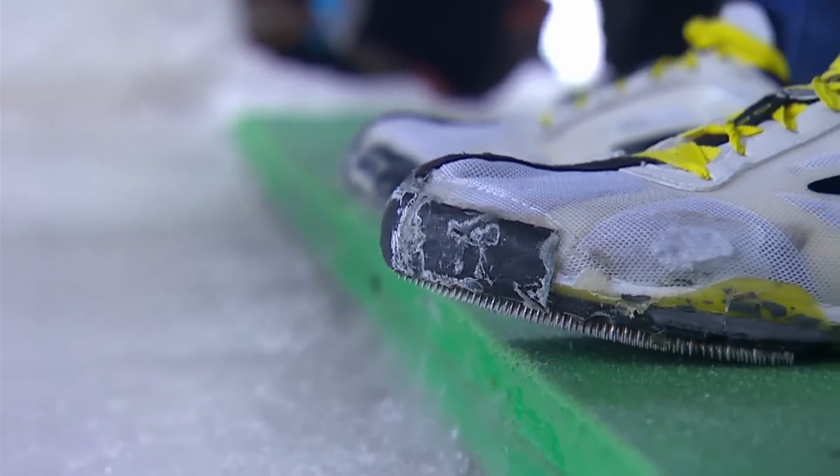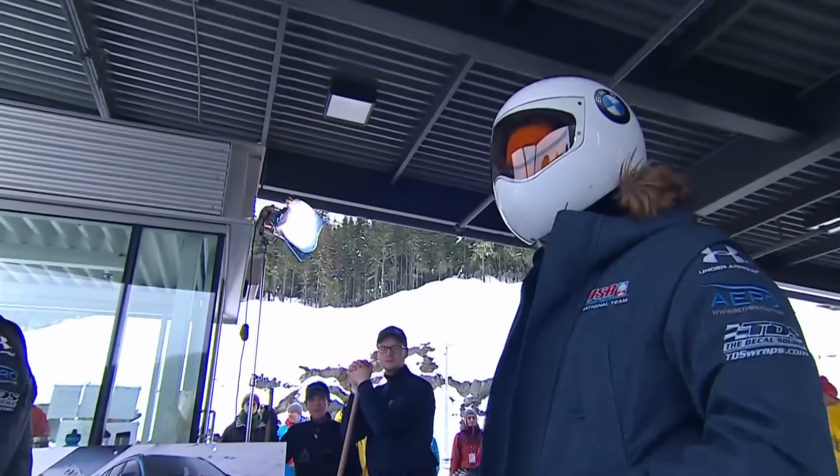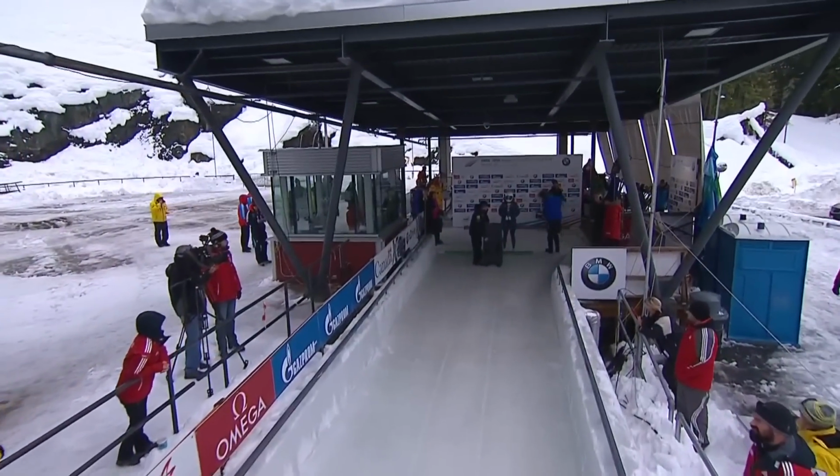There are the spikes they use to grip, run across the ice. And all the goo on the toe of the shoes to give it a little bit of grip when you use it, just to correct the yaw in the sled.